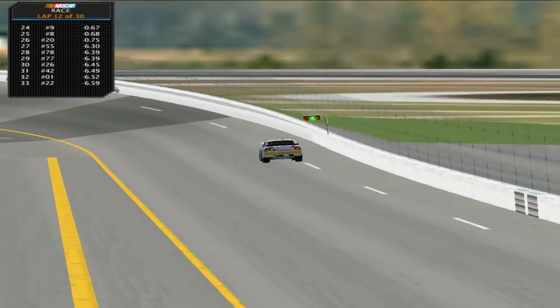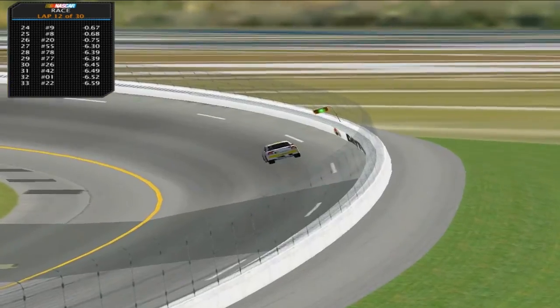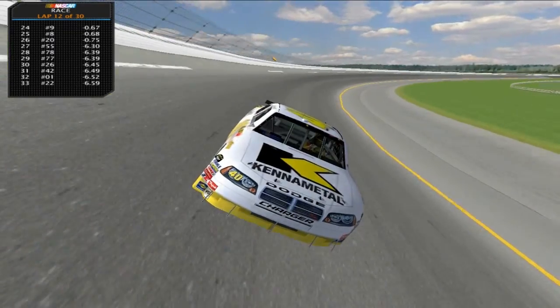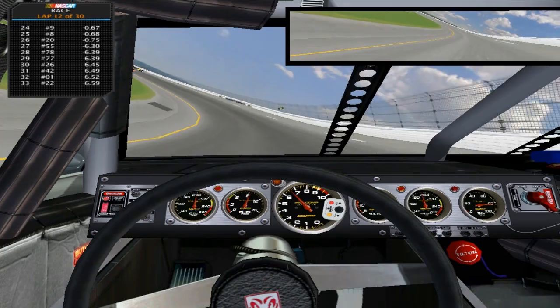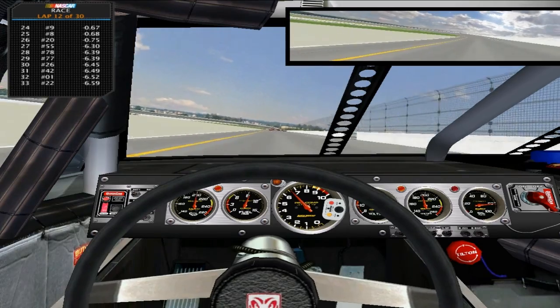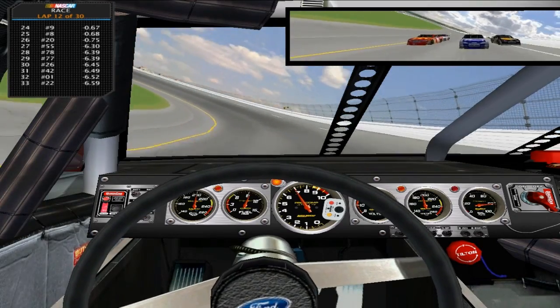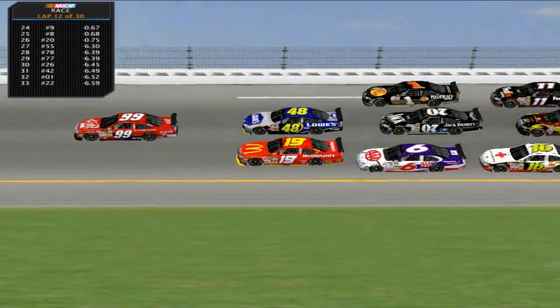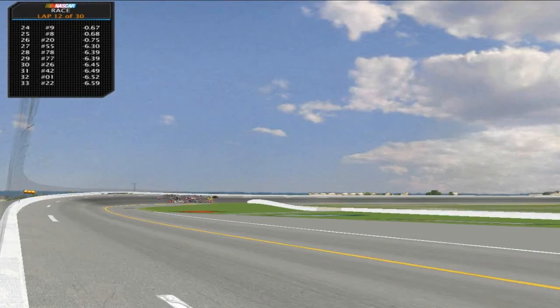And Dario Franchitti, his first ever superspeedway race. He's raced in Indy cars and stuff. First ever Sprint Cup Series race. You can tell he's way off the pace compared to Carl Edwards, who's in the lead. There's Elliott Sadler.